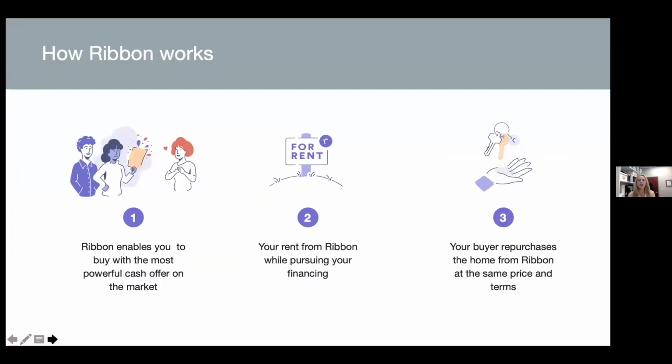But we also have another program. A lot of my sellers say, Tiffany, I don't know where I'm going to go, or I'd like to find that house first, but no one's taking contingent offers today because we're in multiple offer situations. Well, getting your house listed quickly sometimes means that we don't do everything we need to get the maximum value. Ribbon is here to allow the purchase of your home with a cash offer through Ribbon funds and allows you to rent it back from them.